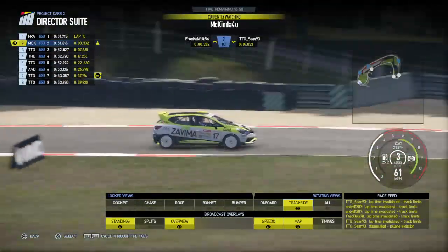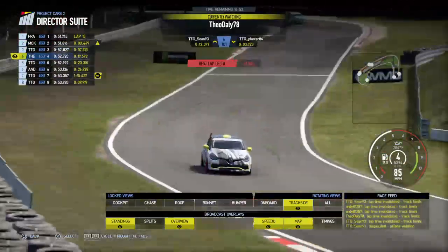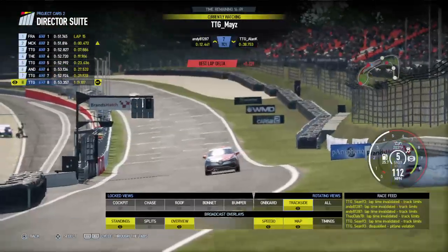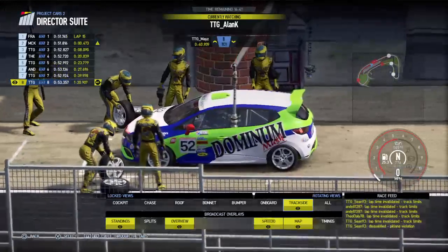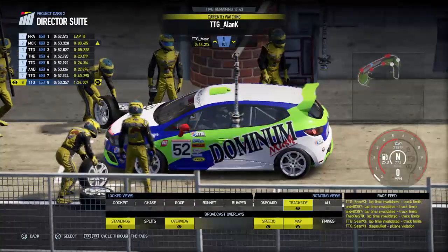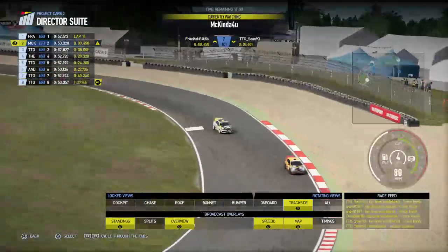Bit of a lock up there, in fact, from the leader. He has gained time as a result. Sean now in third, Theo Daly in fourth, Plaster in fifth, Andy in sixth, Mays in seventh. Alan Kay is in the pits, pitting for, it seems, damage. He is into the pits. His wheels are moving. He should get going very soon, unless he's gone for coffee.